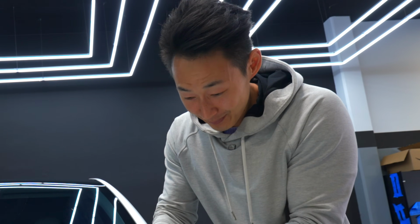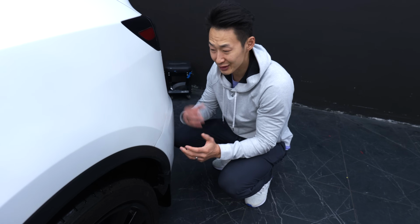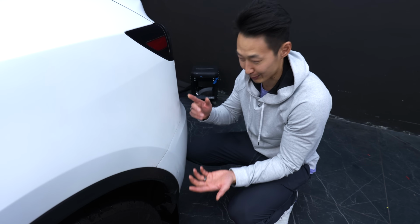Oh, dude, it's like a new car. My PPF even ripped here. I mean, how does that even happen? And here's the crazy part. There's a huge dent in my rear quarter panel. I have no idea how it got there, but the thing is the PPF is actually perfectly fine.